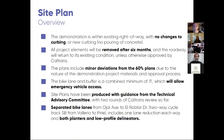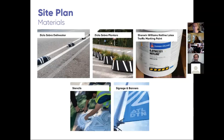And then just high level about the design. What you're going to see is separated bike lanes between Ojai Avenue and El Roblar Cuyama, which includes a 1-lane reduction each way. And we actually have 2 types of physical separation. So there is the buffer between the bike lane, but there's also planters and on-street parking and low profile delineators. So we're really maximizing this idea of a low stress bicycle facility to try to encourage as many people as possible to feel safe using it.